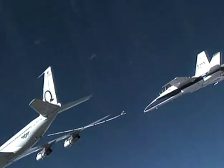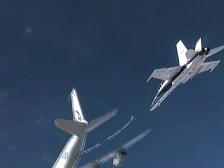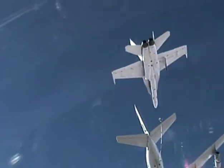Pilots were on board the receiver FA-18 for safety purposes and to fly the aircraft to initial test conditions.